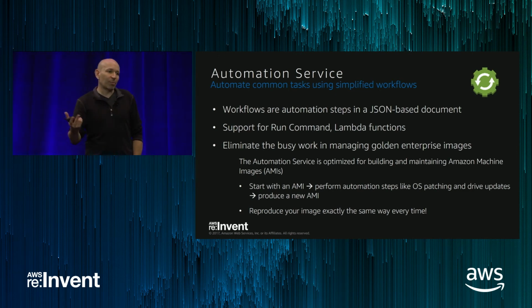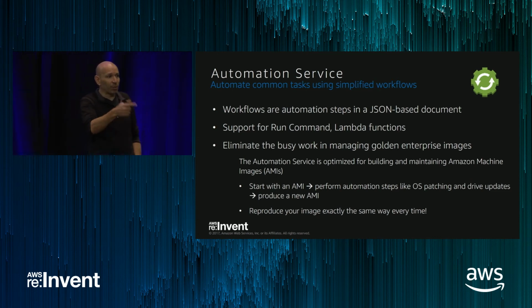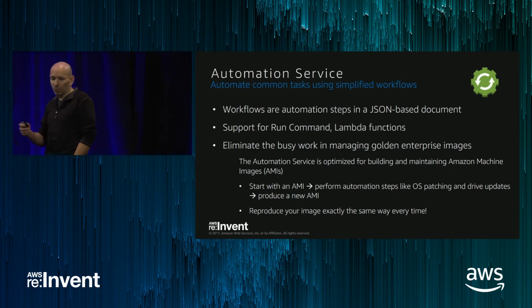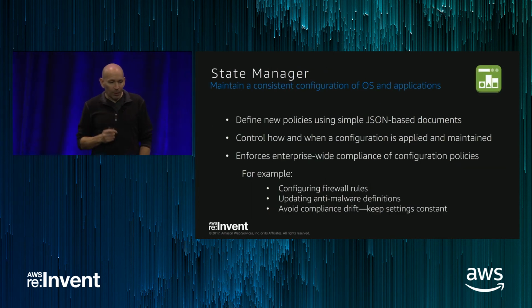Heck, I could set something up that I receive a text that Amazon just updated the images, the patches, and I could have that kick it off, and I could never have to touch it. It can replace the old AMI with the new one, and then make that old one the old piece that we don't use anymore. Anyway, automating services, automation is a great tool to make life easier.